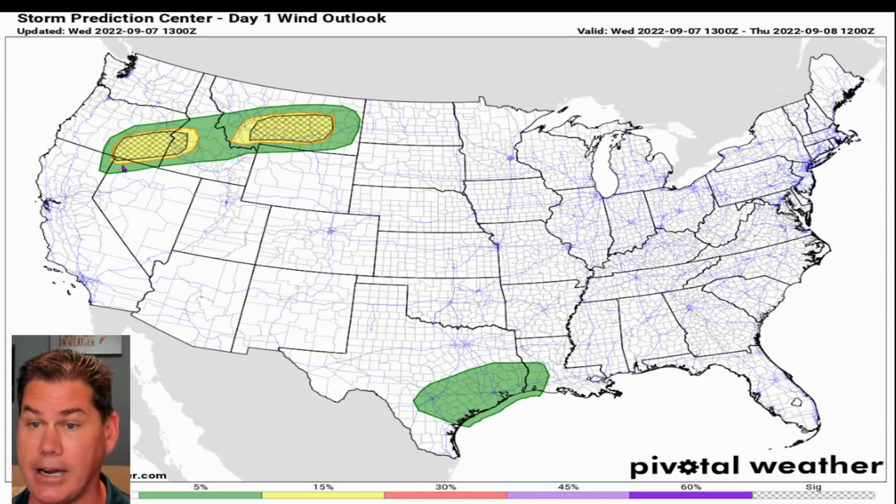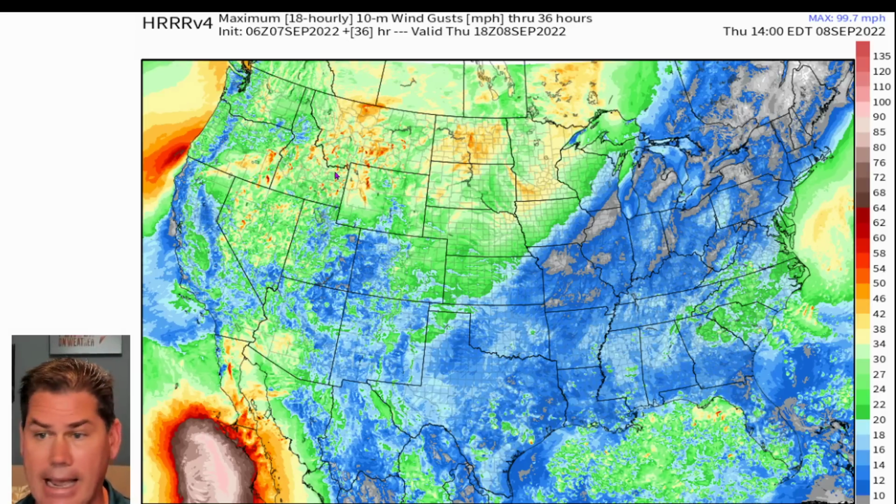In fact, we just had an upgrade to a hatched risk for very high winds. These intense winds are going to come across portions of central and southeastern Oregon today through Idaho and then going into portions of Montana. And these are going to be really intense winds on the verge of 70, 75, even 80 miles an hour. We could even have some stronger thunderstorms down here in portions of Houston, getting into portions of San Antonio later on this afternoon.